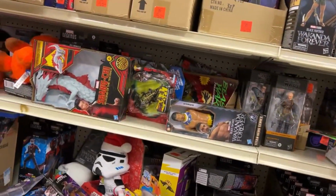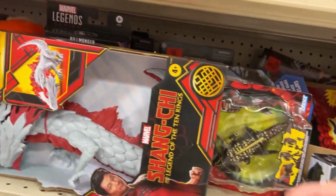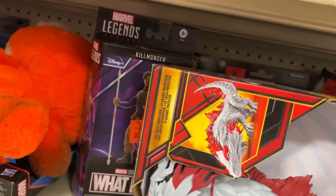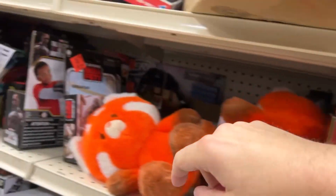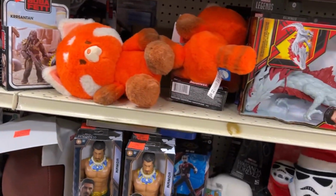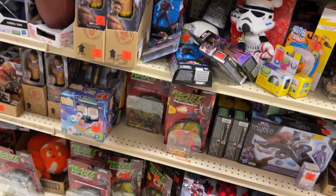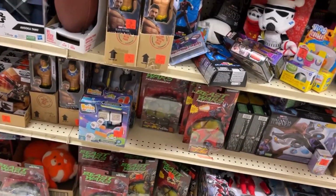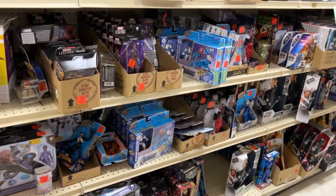Beast Wars stuff. There's that one we saw yesterday, the little salamander looking thing. Or iguana, whatever it is. There's some more Killmonger. And then we've got some chrysanthemums back in there. There's one right here, it's easier to look at. We've seen that thing a few times now. Ant-Man, Killmonger. There's the wolf, pterodactyl. Iguana thing down there again. More Black Panther figures. Miss Marvel.